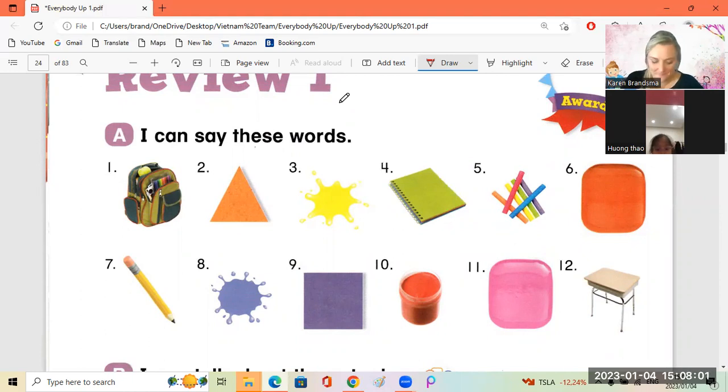Yes. Number six. It's orange. Okay, number seven. It's a pencil. Number eight. It's blue. Okay, very good. And number nine, what shape is it? It's a square. Yay, very good. And number 10, what is it? This is paint. Yay, number 11, what color? Is pink. And number 12, what is it? It's a desk. Okay, very good.